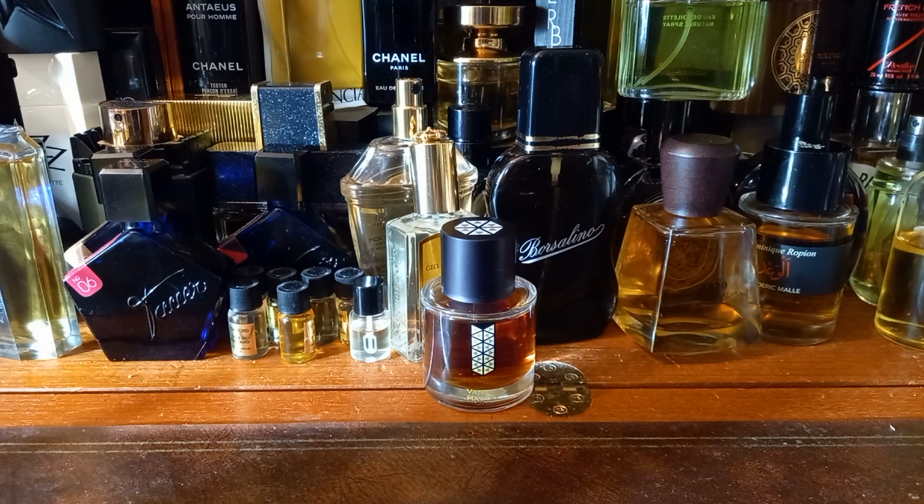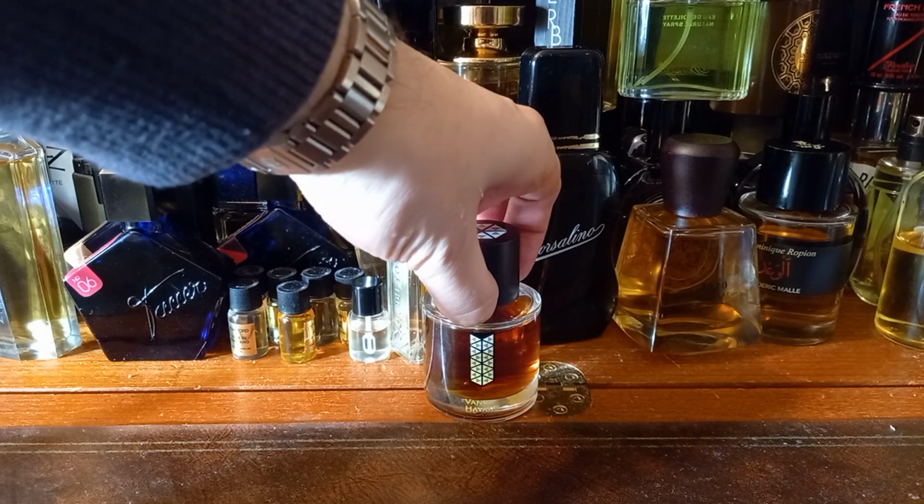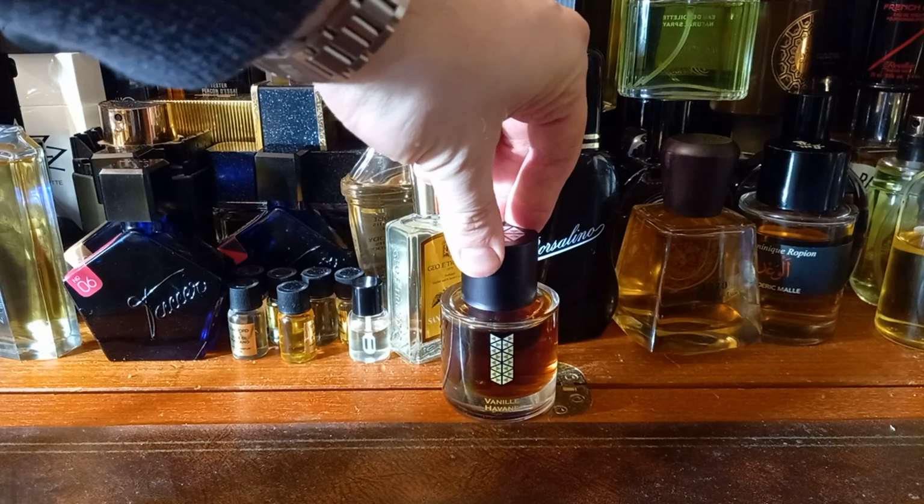It's a little bit sweet, but it's a little bit bitter. It's blended perfectly by the brand's perfumer, using high-end materials, and it is beautiful. It is great. That 50ml bottle will last a long time, especially if you've got a collection. But if you're looking for an autumn-winter signature scent, you wouldn't go wrong with this.